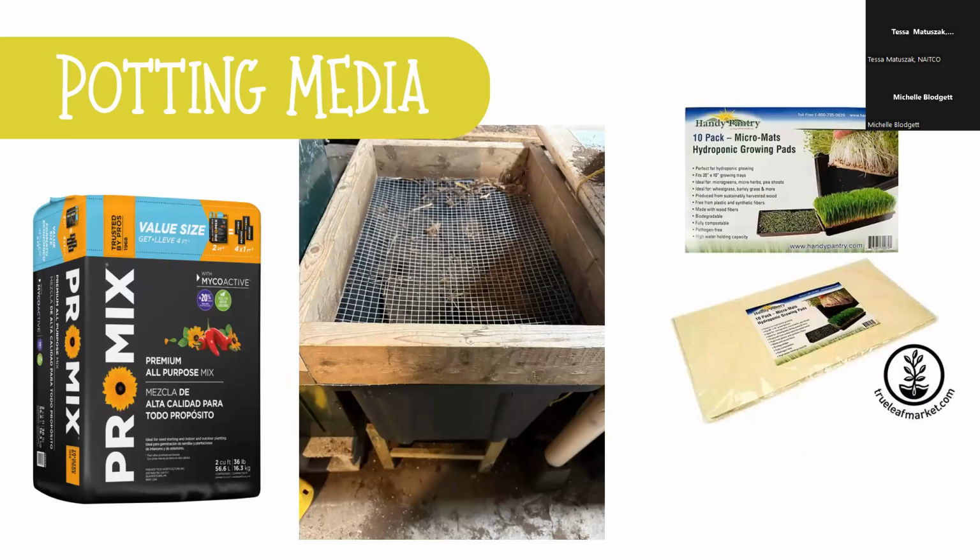For potting media, I use just the basic ProMix potting soil. It's readily available at garden centers around me. Each one weighs about 40 pounds, and I have to haul all that down to my basement. And then I end up hauling all of it back up in the trays with the grown microgreens. And so I need something I can do that pretty easily with. So that's why I use ProMix.